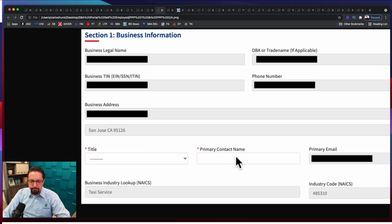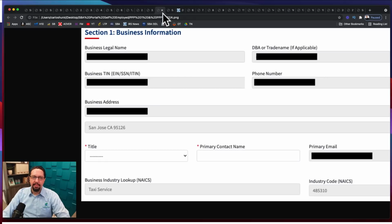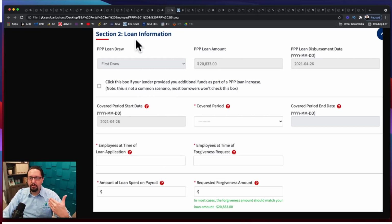You put your name, and basically then you go to the next section where it says loan information. And once again, all this is already pre-filled out for you. Here you can confirm that it's first draw, that is PPP1. This is your loan amount. This is the date you got the funds.